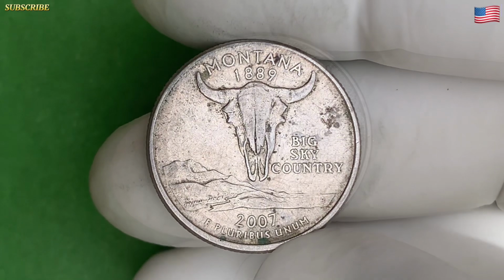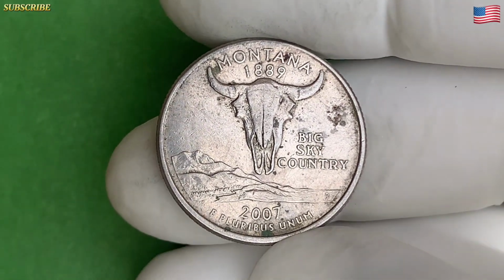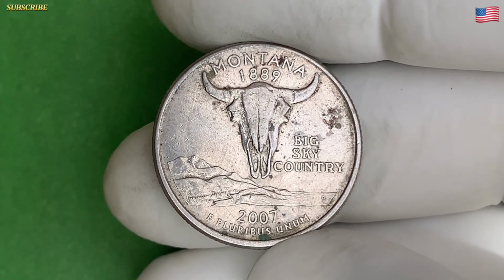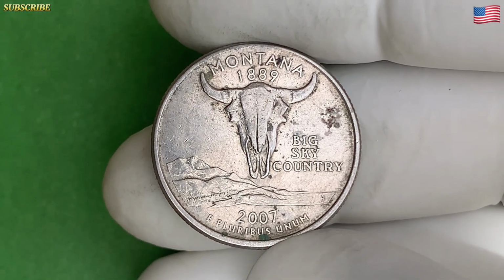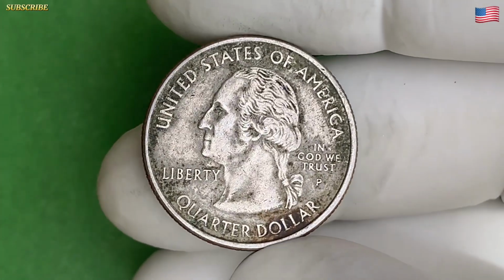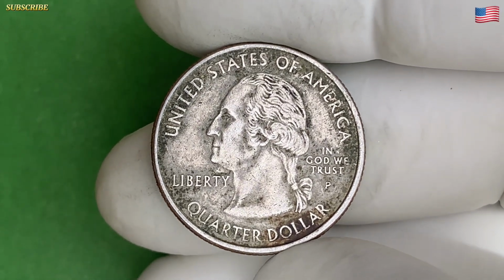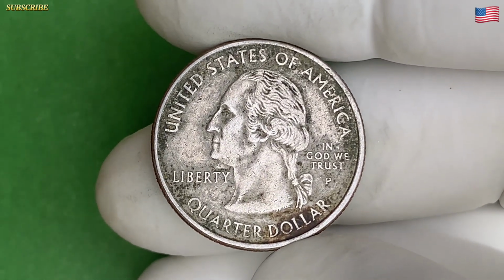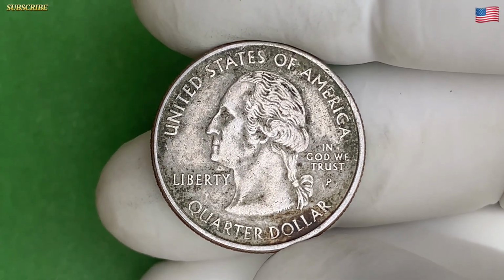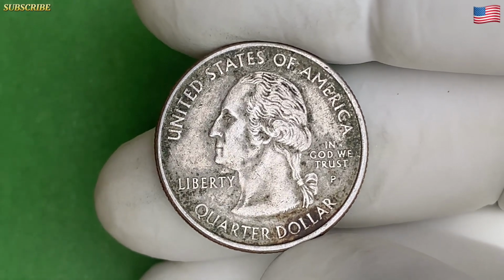The Montana quarter was minted at several facilities, including Philadelphia, marked by a P, Denver, D, and San Francisco, S. While the S mint mark typically designates proof coins intended for collectors and not regular circulation, the Denver and Philadelphia mint coins were widely released to the public. Interestingly, in some years and for some states, one mint may produce coins with a higher incidence of striking errors, which only adds to the mystique.